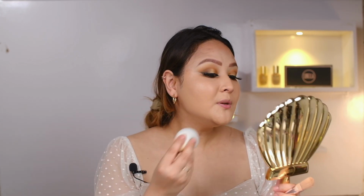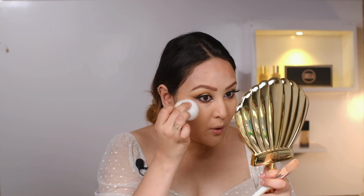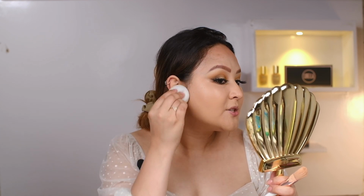Now I'm gonna take the Beauty Blender and just kind of dab everything in place. You want to work fast with this foundation because it sets really fast on the skin. I really love the coverage of this foundation, and it's so long lasting and it doesn't crack up, and that's why I really like it.